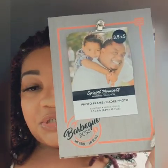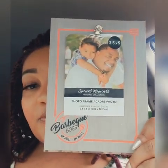I got this really cute frame for Mr. Fuller. He's cheesy like me. It says Barbecue Boss. This should have been for Father's Day. But I went to a Dollar Tree way out of town because I bought a beach cart from Facebook Marketplace, and that person lived in the area of this Dollar Tree. So that's why I was over there.